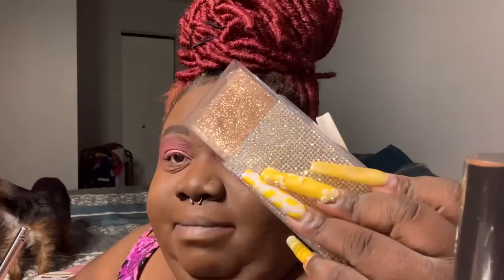Y'all, matter of fact, if you have some eyelashes, please DM me so I can see them. Because I really need to re-up on my lashes. I really just have empty, pretty cases and there are no eyelashes in them. I want to put some eyelashes on, and there ain't none in here.